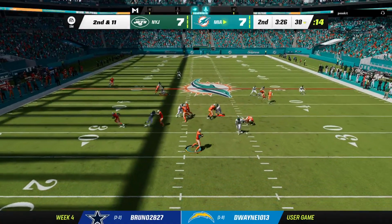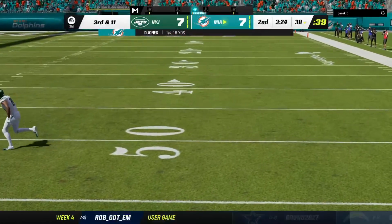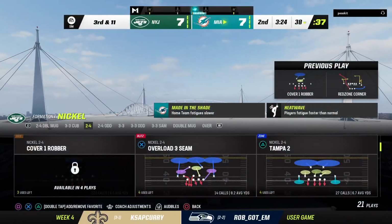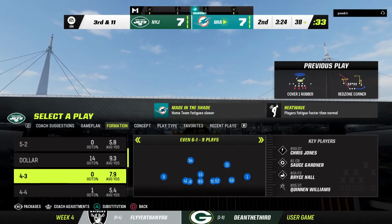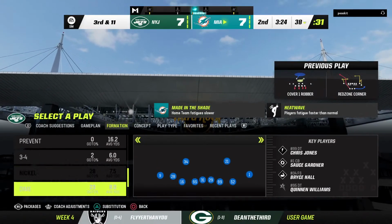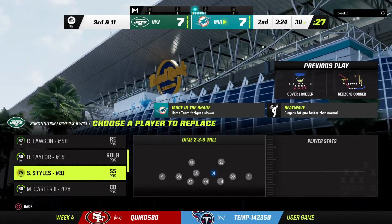Now Jones. Oh, and that'll be incomplete. Well, he took a shot as he let that go. And it's going to bring up a 3rd down. To this point, I've been impressed with the work defensively. They have not allowed a lot of receivers to run free. And there's another example, another incompletion.